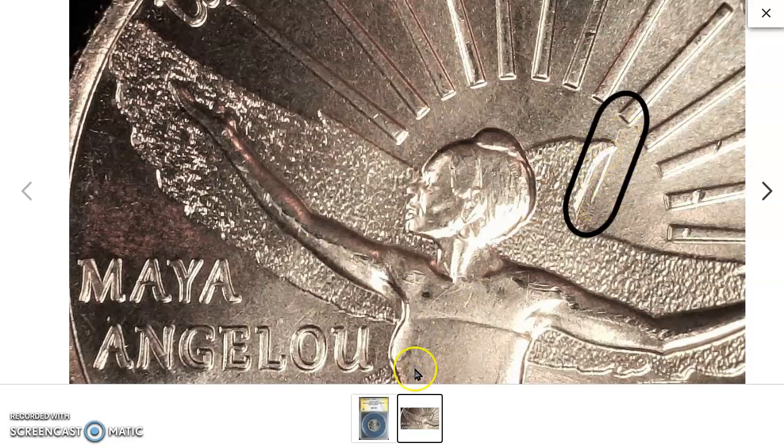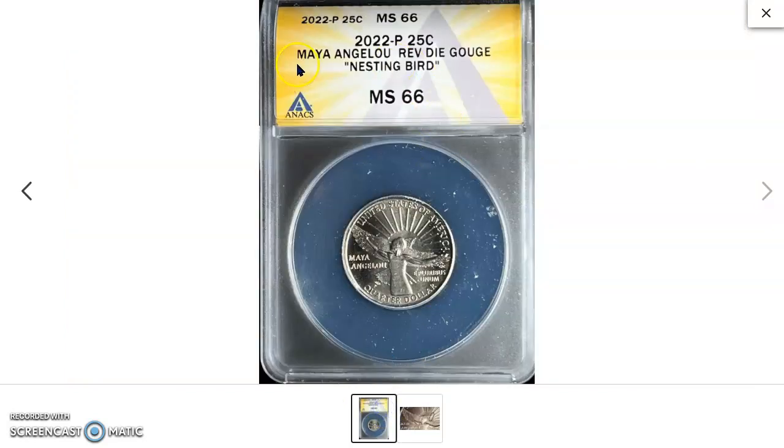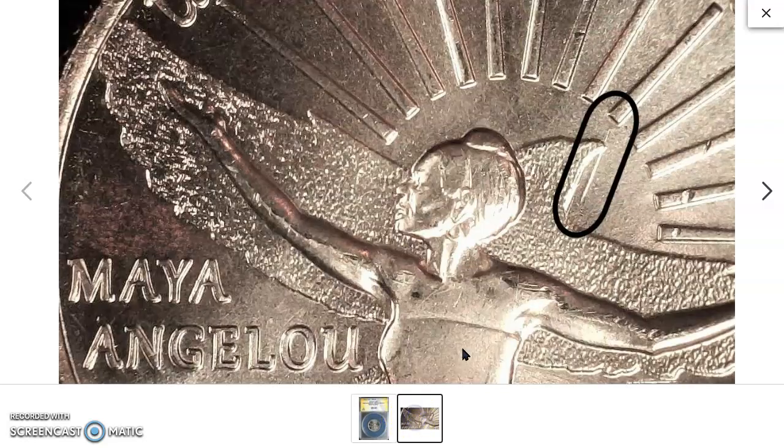Bam! And you can see it, and it is right here. Maya Angelou reverse die gouge nesting bird right there. So that's an important error this year that you should also have, I would imagine. Not only that, Maya Angelou has been really, well, there's a brand new error. I got to show you this. But her quarter errors and Wilma Mankiller errors are the most prolific so far.